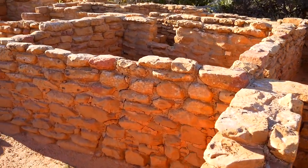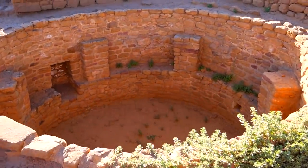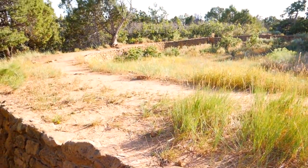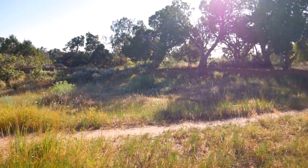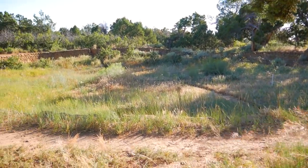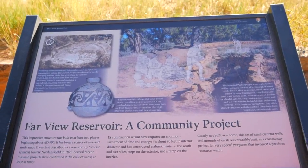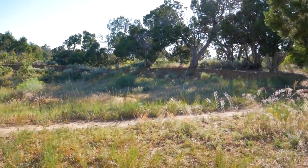One of the coolest things about Far View Lodge, something I'm not aware exists anywhere else in ancient Pueblo culture, is a reservoir. They built an actual reservoir in a place where water didn't exist before. So the ancient Puebloans built very rudimentary dams on creeks and things like that to create pools of water. But again, I'm not aware of anywhere where there's an actual reservoir where water didn't really pool up or exist before.